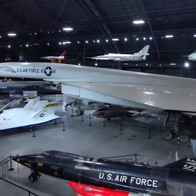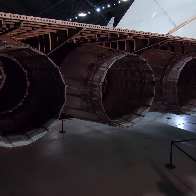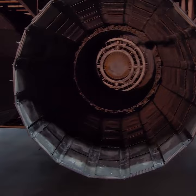This is the guts of the XB-70's power. This is General Electric's YJ-93 afterburning turbojet. This engine weighs a little more than 2 tons and develops a maximum of about 30,000 pounds thrust. It's got an 11-stage air-cooled compressor and a 2-stage turbine.